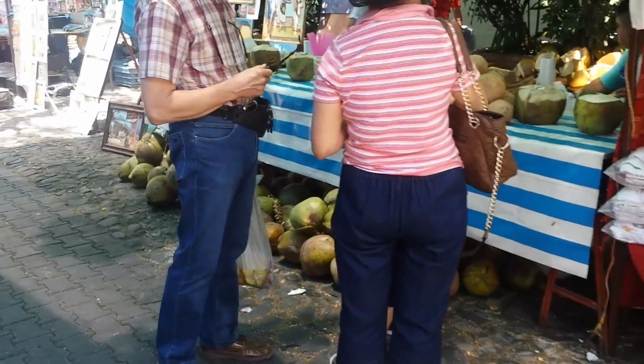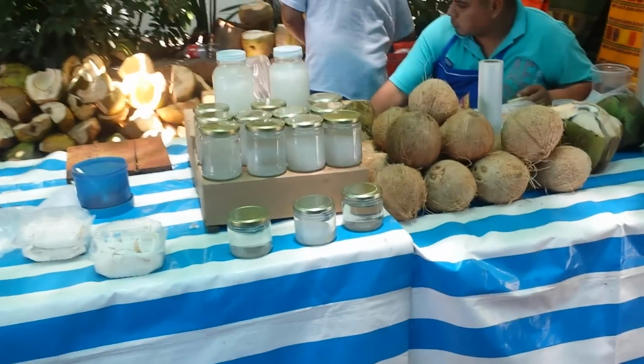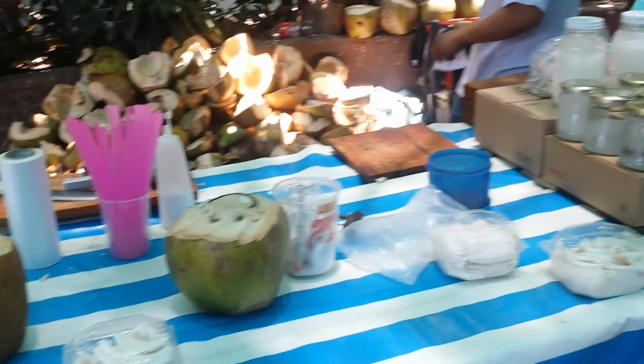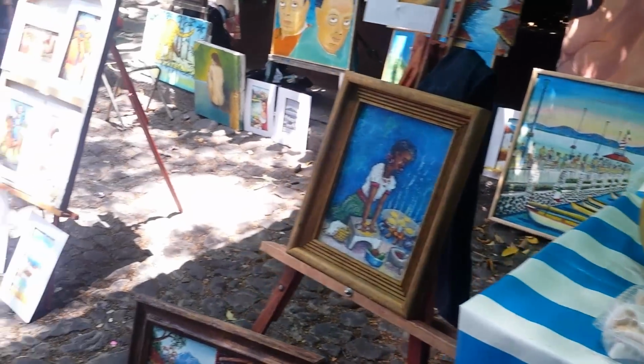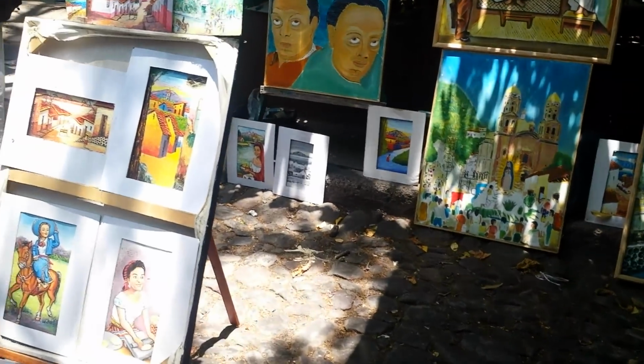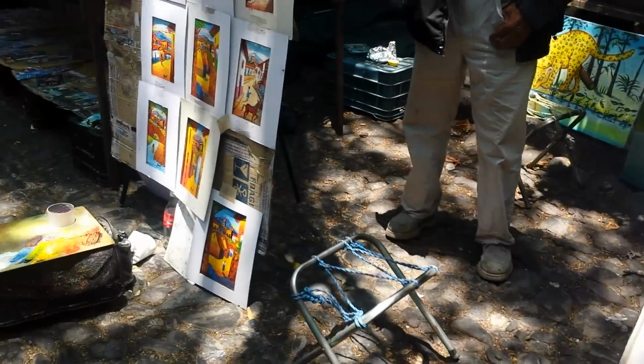And I see cocos over here on the far side. Coconuts, fresh coconut oil. Great coconut oil is extremely good for your health, I'm told. I begin to take a couple tablespoons every day. And so far, I don't know if I feel any better, but I think it's good for me.